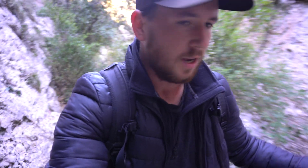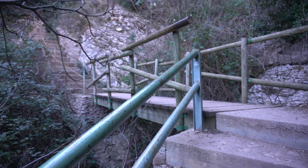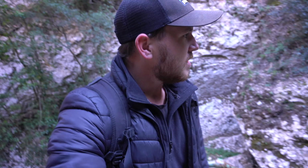It's not at all what I was expecting. I was expecting a real ruggedy path up the mountain, but it's like fully paved with rails and everything. Really, really nice. Just a little bit steep.